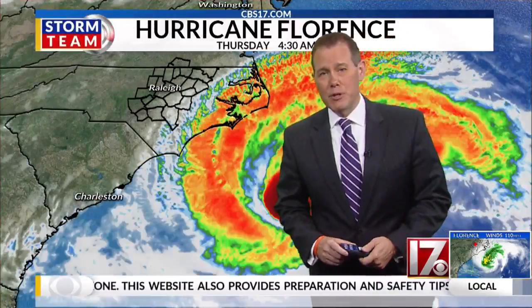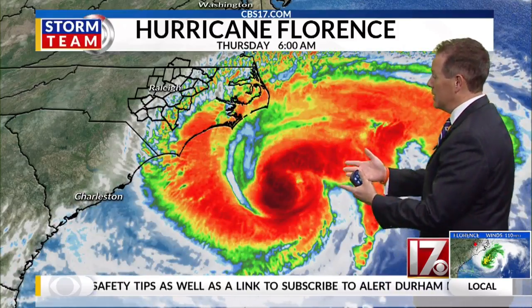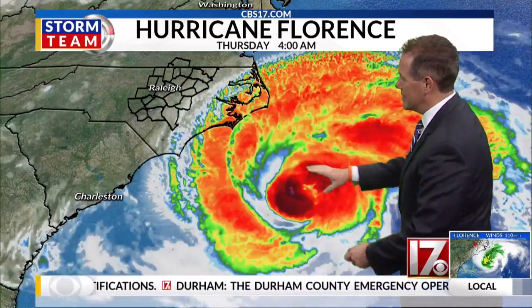Everybody evacuating from the coast, but they're just taking their chances. Something I would not do as this storm approaches, even in its weakened state. Yeah, this is a weaker hurricane than it was 24 hours ago. Still looks pretty impressive on the satellite perspective here. This is a Category 2 storm.